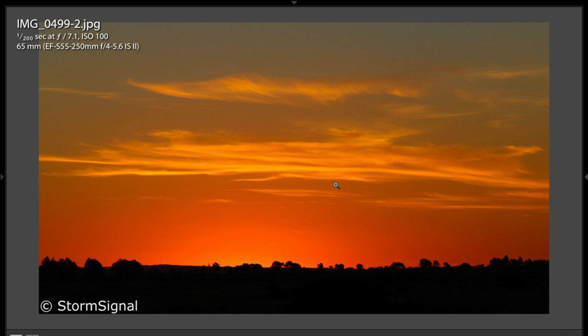As you look at it, there's no real strong subject. There's not a person flying through the sky. There's not a three-legged dog, as I often say. Nothing like that. But it's a really nice image.